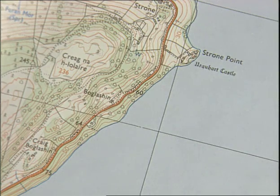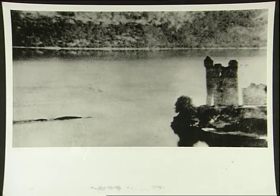Urquhart Castle lies on the northern side of the loch, the scene of many sightings and this photograph, taken in 1955 by bank manager Peter McNabb.